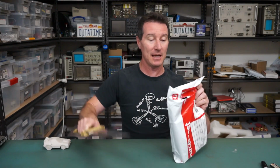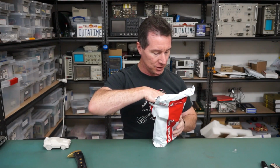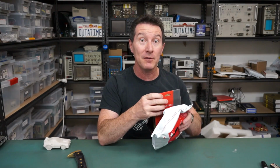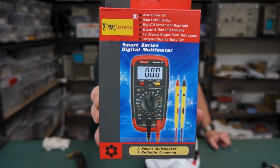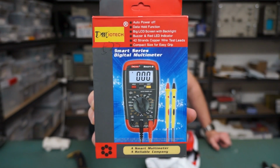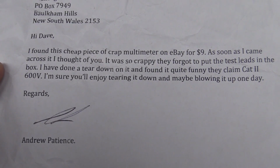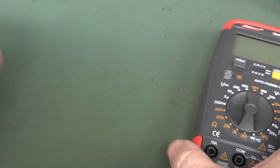Let's see what he's sent in. Satchels, easy to open. None of this tape rubbish. Ooh. Uh-oh. Be afraid. Be very afraid. It's a cheapie. Oh boy, what is that, $5 or $10? I'm not sure. 2-minute teardown. Yep, it's a $9 cheapie. Oh, thank you very much, Andrew.